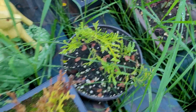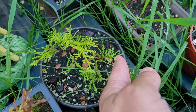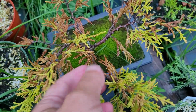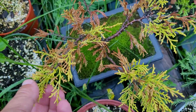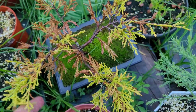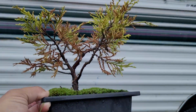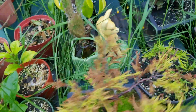My little junipers. The cuttings are doing better. Oh, look at the juvenile growth that came out on that one. They were cute. The cuttings are doing better than the parent plant. Hopefully it lives. This is another one I really like. It turned out so cool. I haven't done anything to it this year. I'm just trying to get it to survive.